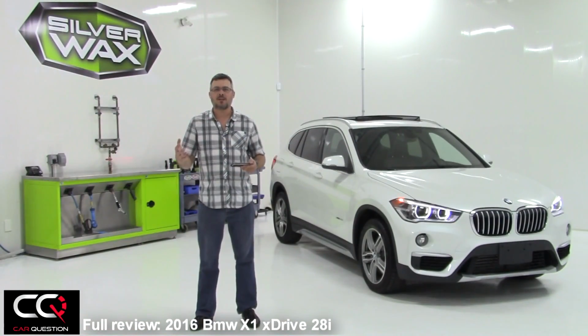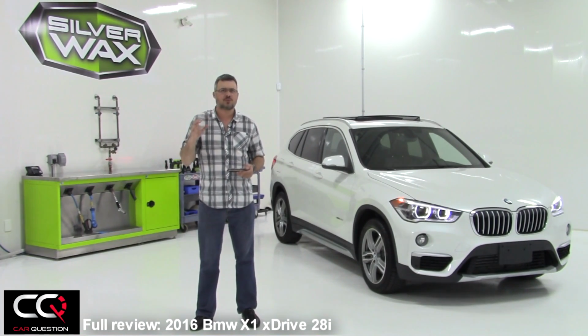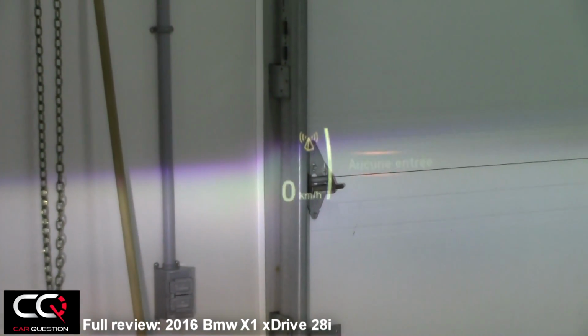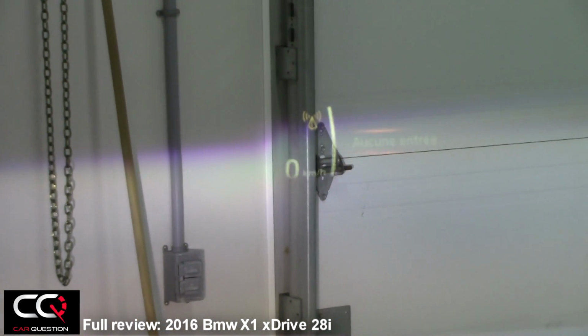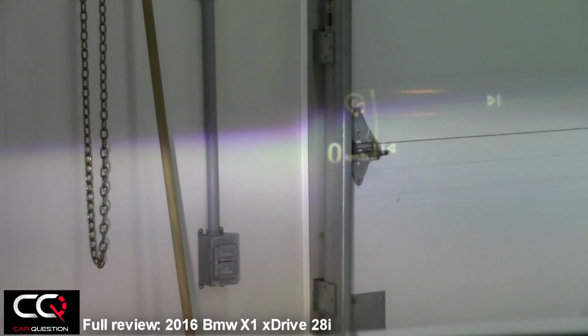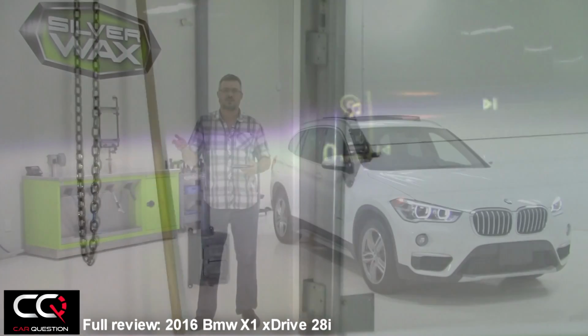Let's talk about the minus points and the plus points of the BMW X1. Let's start with the minus points. As soon as you wear your sunglasses, if they're polarized, you will not see that heads-up display. It's going to disappear. Even if you adjust the brightness, forget that, you're not going to use it, that's for sure. So I was wondering why it was not working, but until I removed my glasses, hey, what a surprise, it's there.